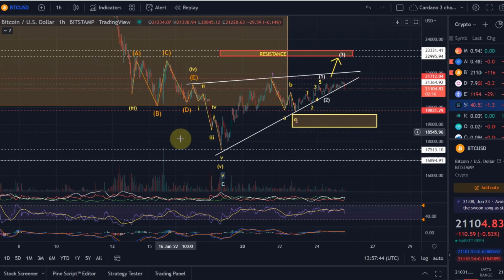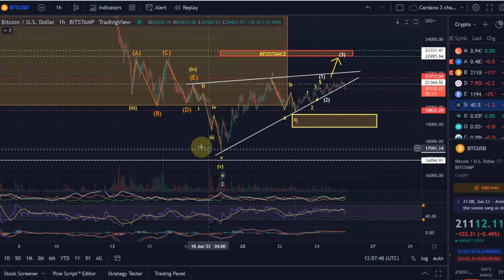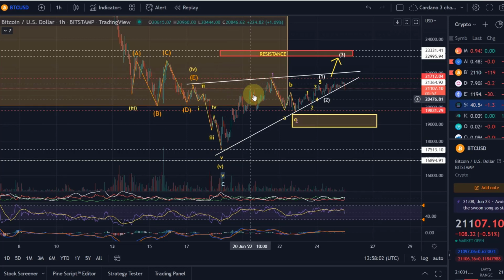So of course, what we can count here from the low. First of all, what is important to understand is that we made a lower low here at around $17,500. That was also one of the target levels that I gave you before for possibly ending this 5-wave move. And we came down to this and saw a strong reaction to the upside.